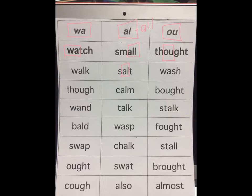Now I'm looking through our list. I'm going to read through and then we'll go through some of our sort because I do see a couple of patterns here. So let's take a look. I'm starting in the first column with watch, walk, though, wand, bald, swap, ought, and cough. Back to the middle, small, salt, calm, talk, wasp, chalk, swat, and also. And then our last category, thought, wash, bought, stock, fought, stall, brought, and almost.